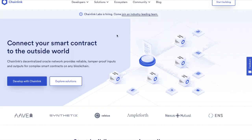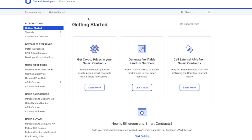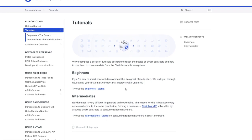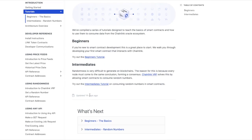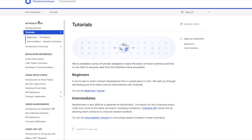And so if we dig a little deeper here and look at the developer docs, we start seeing a little bit more about tutorials. They have tutorials about how to start developing your own smart contract. So this is a great place to start. We walk you through developing your first smart contract that interacts with Chainlink. Okay, so they're talking here about how you implement it, and how this API can be connected to other APIs that don't have anything to do with Chainlink.